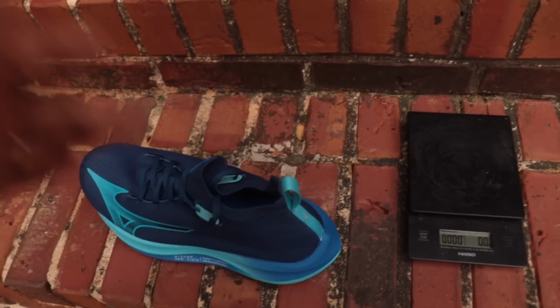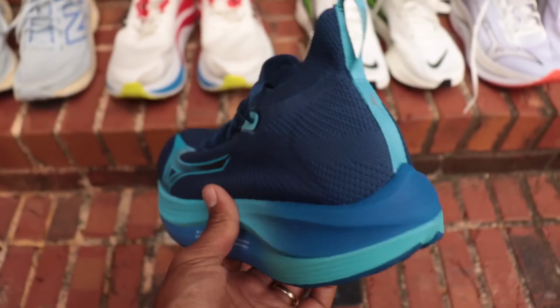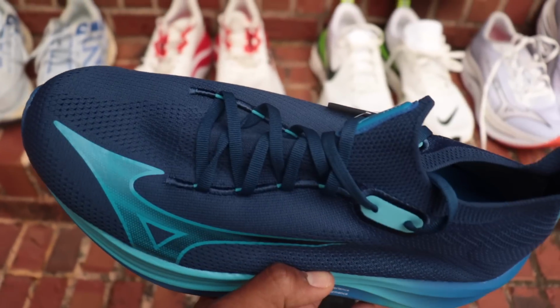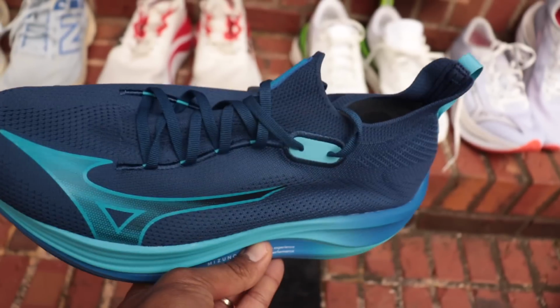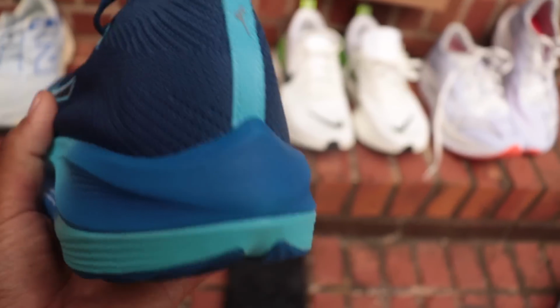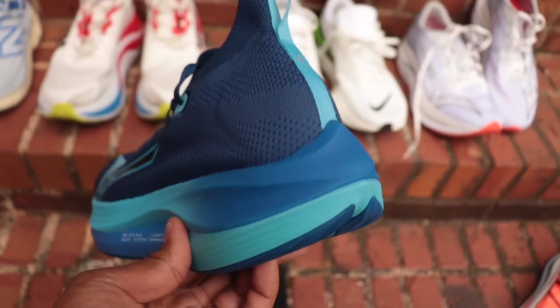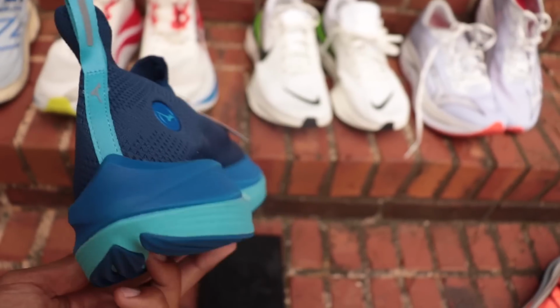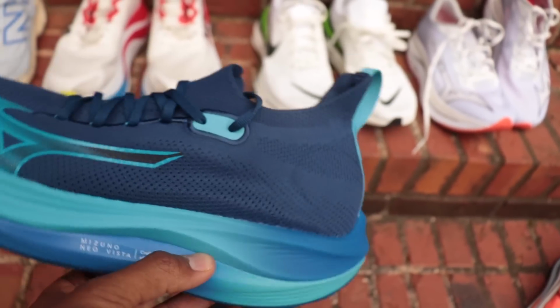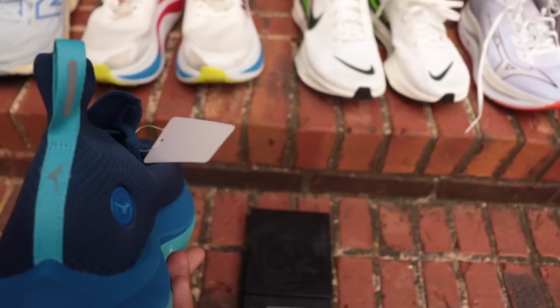So quick break here, quick question. What are the elements of the Neo Vista that are different than anything else on the market? Boom. Upper, number 1. Number of shades, the hues of blue, number 2. The channel cutout here on the bottom, number 3. And then the stack of foam, it's not super different than anything else we're seeing on the market, but it is pushing in a little bit of a different direction. So number 4. So you got a sock upper, tall stack of foam, plastic plate with this gigantic cutout.